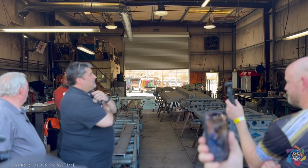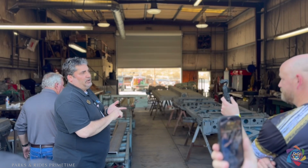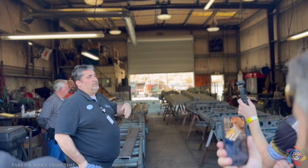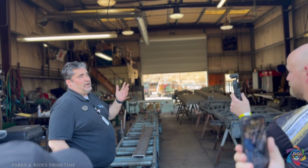Any repairs that are done by the team with manufacturer bulletins or the engineering department or corporate. They do all the track repairs. They do anything out in the field that's on any rides or coasters or track control.